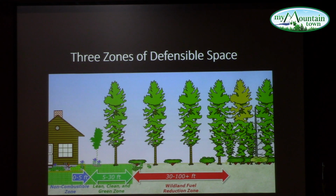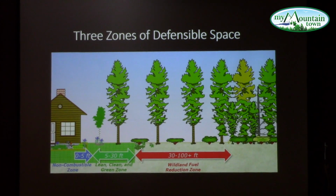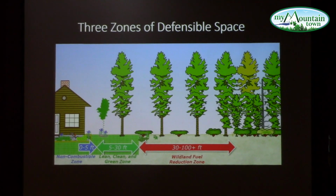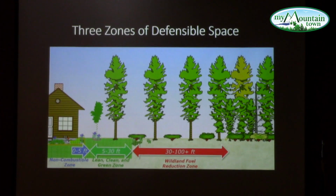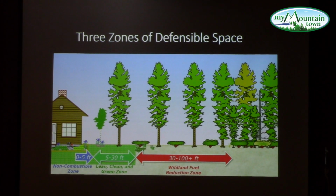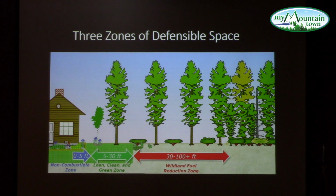One of the things that we hear a lot as a concern is people think, well, you're going to come out and you're going to ask me to clear cut my property. Absolutely not. I actually am pretty adamantly against that. Again, you saw those structures. Those structures burn the trees. What I want is a healthy forest because that's a fire-resilient forest.